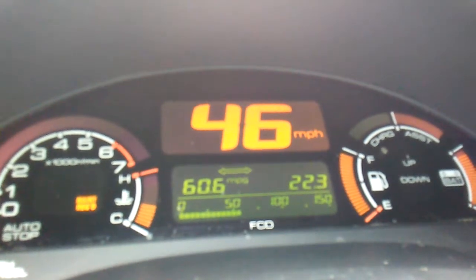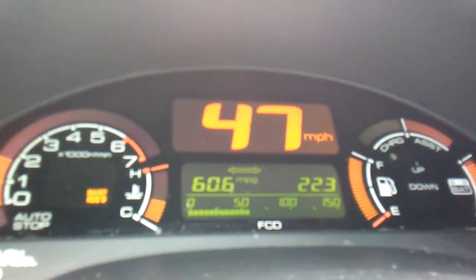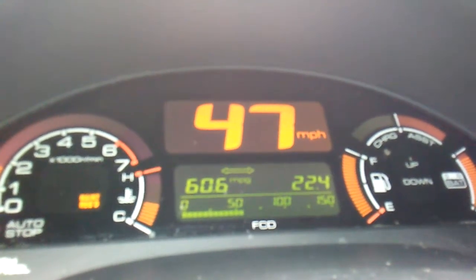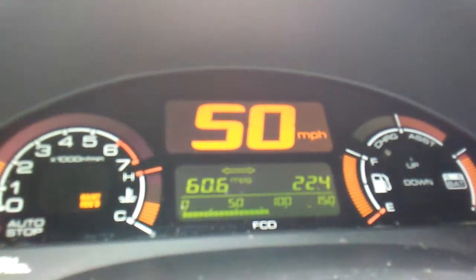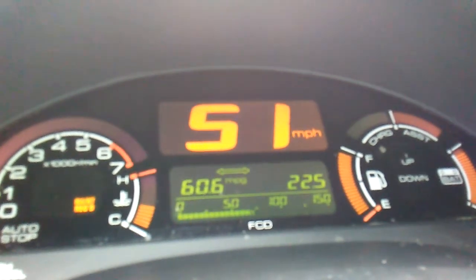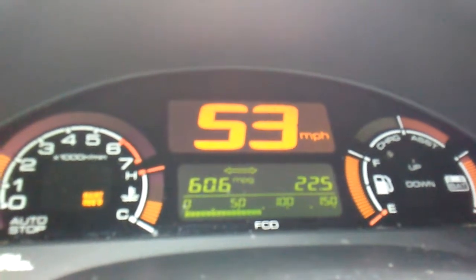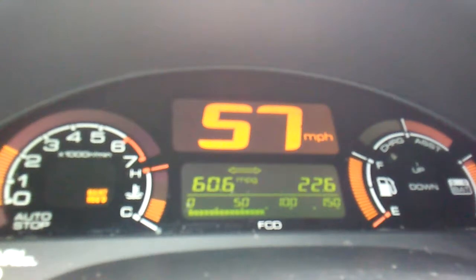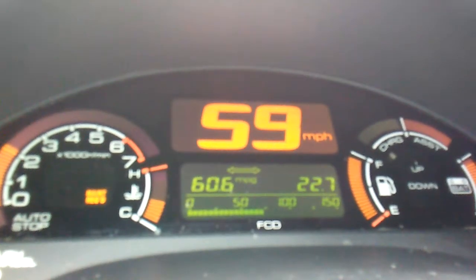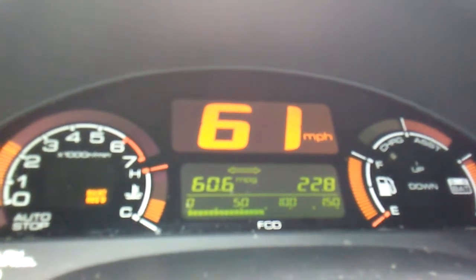Okay, so we're rounding off the top of this hill. Still in fifth, but now we've got a good downhill span here. So let's go ahead and see if we can achieve some really good gas mileage and maybe make up for the little hill climb that we had there. I'm about a quarter pedal, and the car is accelerating, but like I said, we're on about a 4% downhill grade.